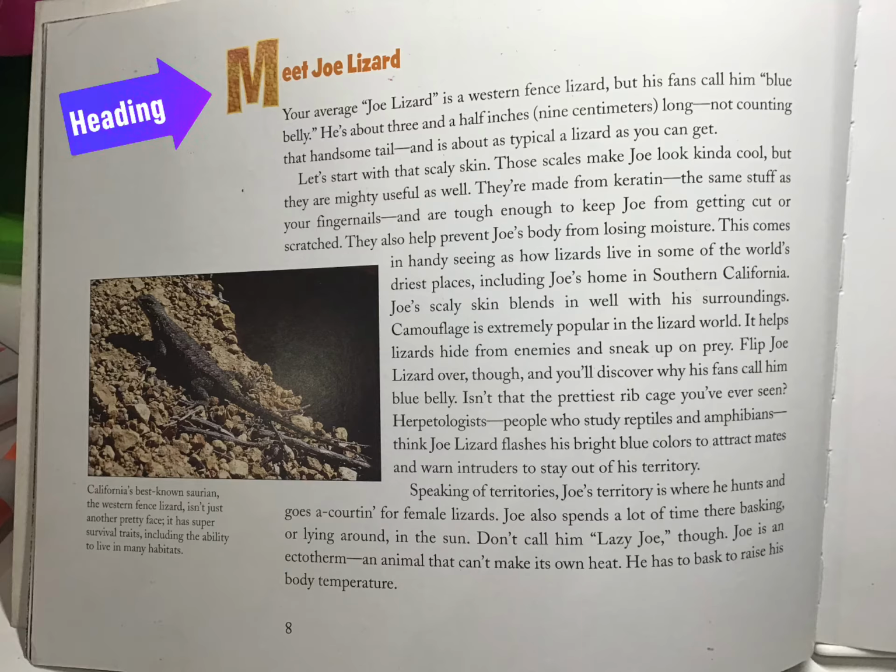Flip Joe Lizard over, though, and you'll discover why his fans call him Blue Belly. Isn't that the prettiest rib cage you've ever seen? Herpetologists, people who study reptiles and amphibians, think Joe Lizard flashes his bright blue colors to attract mates and warn intruders to stay out of his territory.